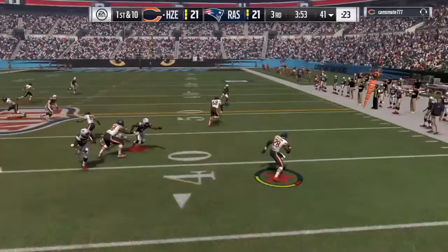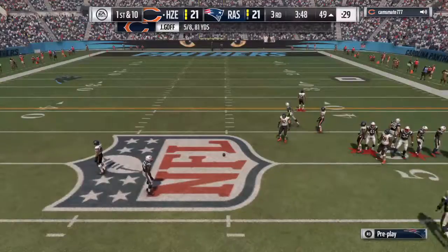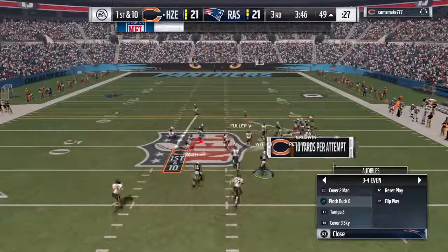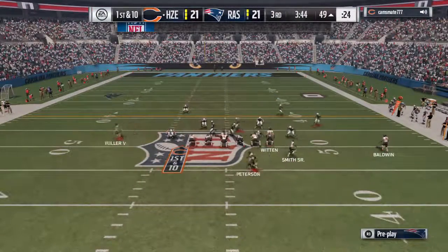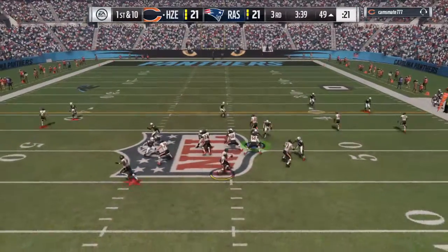Goff now looking to throw. They'll try and set up the screen. It's complete. And he'll be taken down, but not before he gets into enemy territory. When you run a screen pass really well, you got to like the look of it because so many parts come together to make it work well.